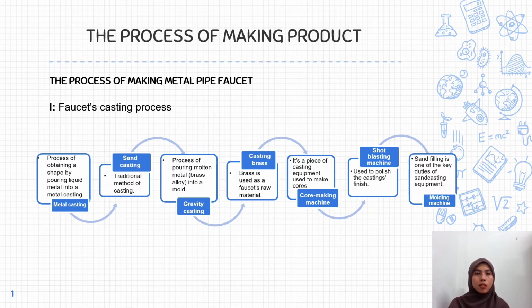What is the faucet casting process? Casting is a term used to describe the process of creating things out of molten alloys. The liquid alloy is first injected into a mold that has already been prepared. As the liquid alloy cools and solidifies, the blank or part will take on the desired shape.